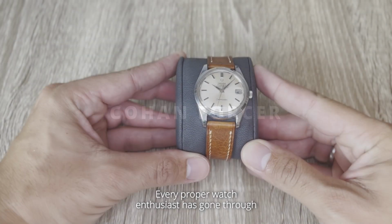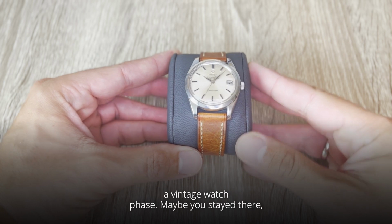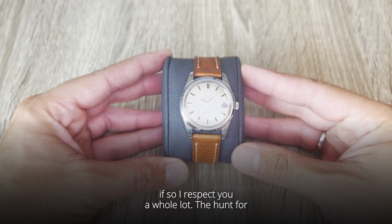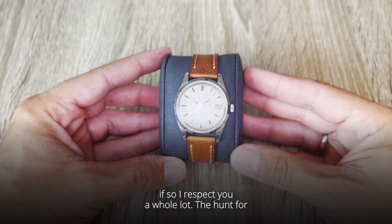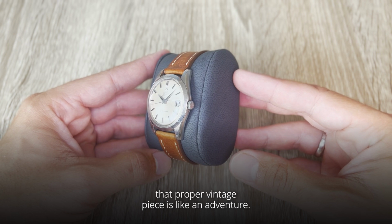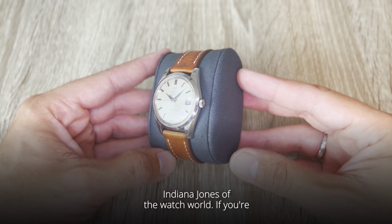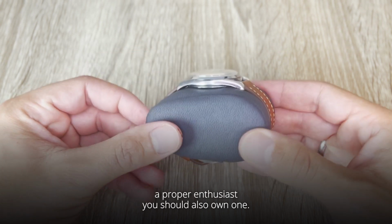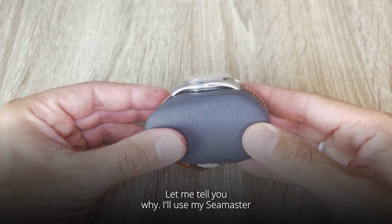Every proper watch enthusiast has gone through a vintage watch phase. Maybe you stayed there. If so, I respect you a whole lot. The hunt for that proper vintage piece is like an adventure. Indiana Jones of the watch world. If you're a proper enthusiast, you should also own one. Let me tell you why.